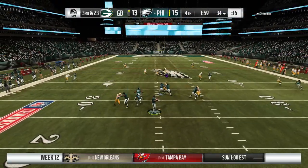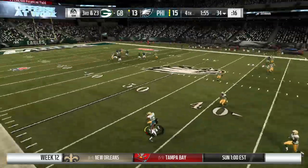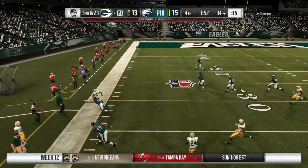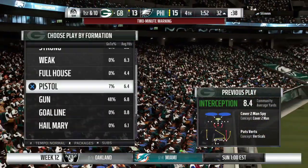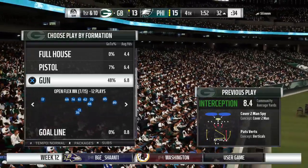From the gun, it's Wentz. And look at this. They get the turnover they needed. It's intercepted. Picked off by Jair Alexander. Time for a break. We'll come back, see what transpires after this.